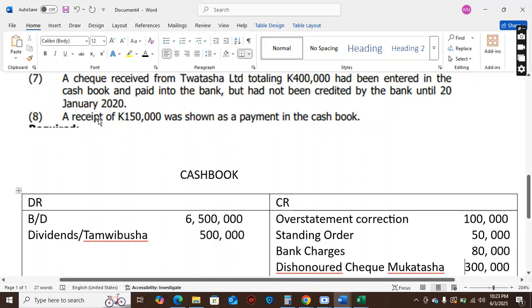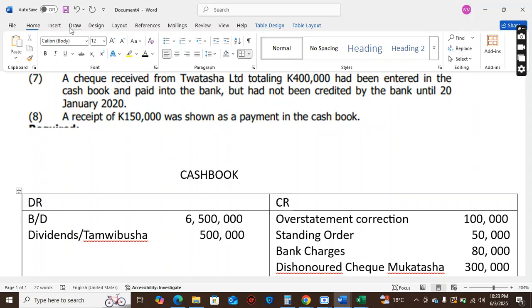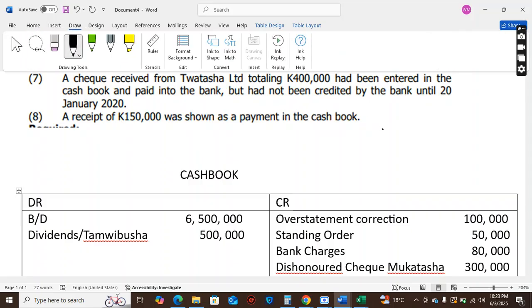A receipt of 150,000 was shown as a payment in the cash book. So meaning it was entered wrong. Let me just draw a separate T account. Instead of being on the debit side, it's on the credit side here. So colleagues, how do we correct this error?